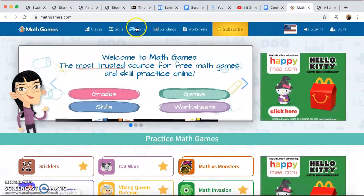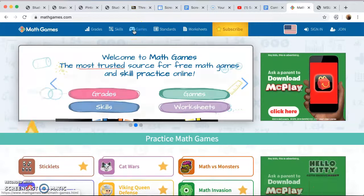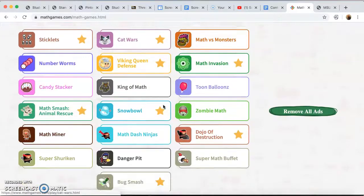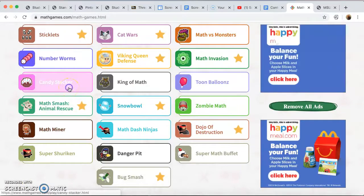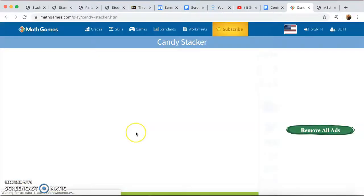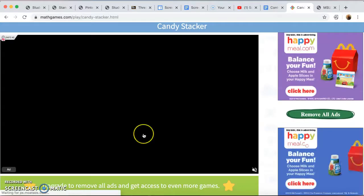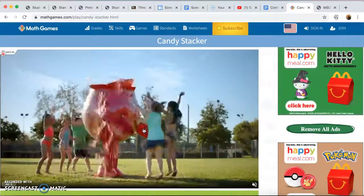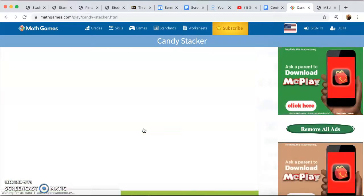We can click on this icon with the little controller for games. And these games are different. So let's play Candy Stacker. This is just an example of some of the games on here. Again, a very interactive website where we can have fun while practicing what we learn in class.